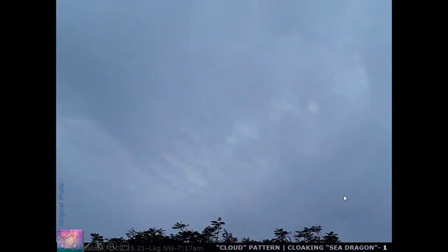Okay, this one's interesting. It's called "Cloud" Pattern and "Cloaking Sea Dragon." This is a little bit of cloud play, but noticing on the original you see these definite parallel striations, which again don't normally occur in a natural cloud, a natural sky cloud patterning system. And then it moves up, and then there's the actual circle with a void around it, and something else happening here. So you better believe we're going to look at it with enhancement.